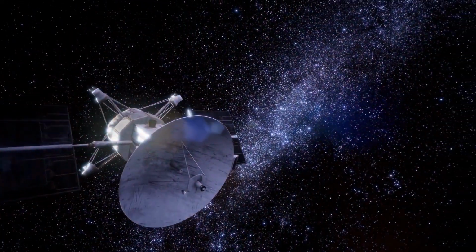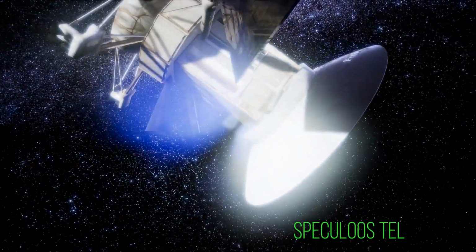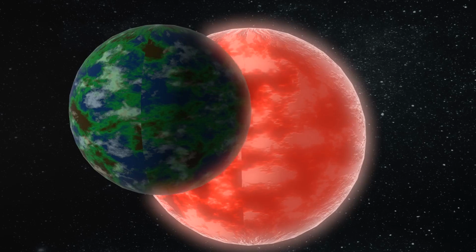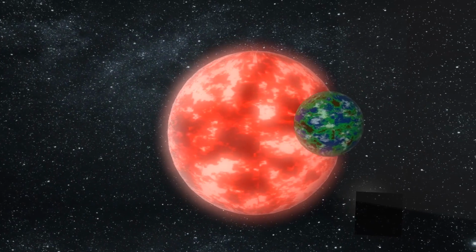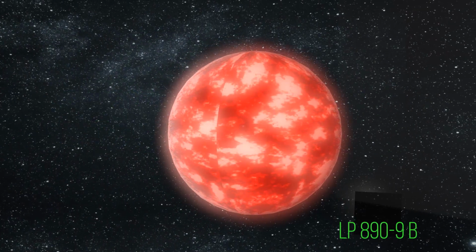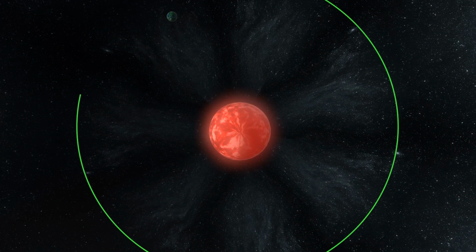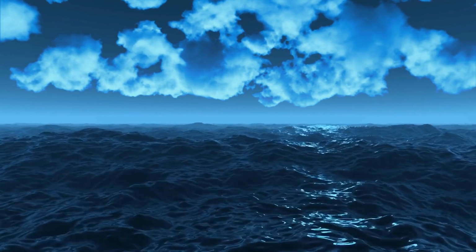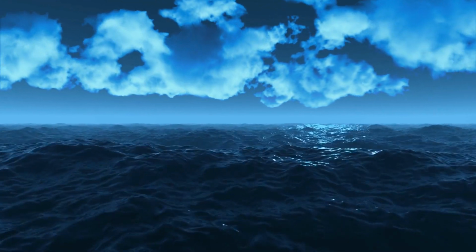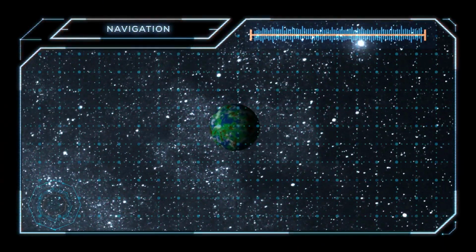But the real showstopper here is LP 890-9c. This one was discovered by the Speculoos telescope. It's a bit further out from the star and takes a leisurely 2.5 times longer to orbit than LP 890-9b. It's also a bit larger than Earth. But its real claim to fame is its location within the habitable zone of its star. That means it could potentially have liquid water on its surface and a climate suitable for life. Now this planet becomes a prime candidate for studying its atmosphere using the James Webb Space Telescope.